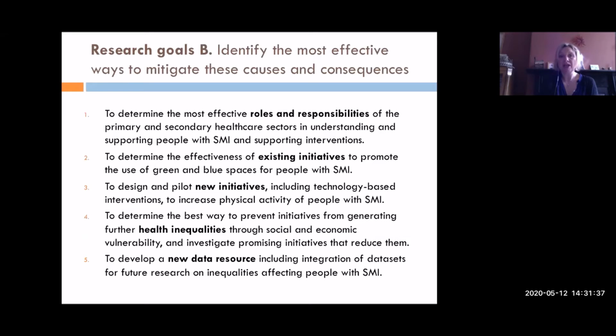to design and pilot new initiatives, including technology-based interventions to increase physical activity of people with SMI, to determine the best way to prevent initiatives from generating further health inequalities through social and economic vulnerability and investigate promising initiatives that reduce them. And finally, to develop a new data resource, including integration of data sets for future research on inequalities affecting people with SMI. So these are our research goals. However, if somebody has a good idea that we haven't thought of, then that doesn't mean that we wouldn't fund it.